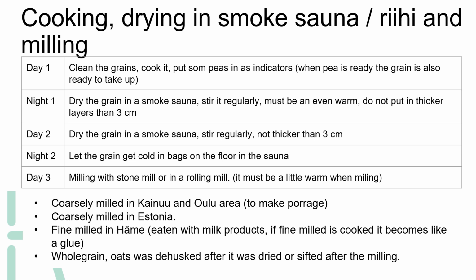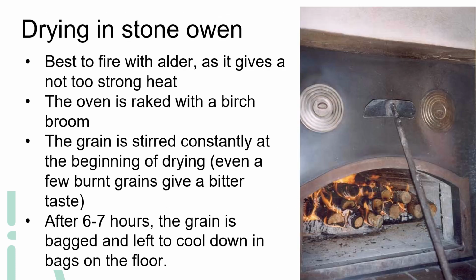Whole grain oats was dehusked after it was dried and then it was sifted after the milling. You can also dry it in a stone oven and then roast it on a pan afterwards. The best fire you get with alder tree, as it gives not too strong heat, and the oven was raked with a birch broom. So when you make bread, then usually spruce or pine was used.